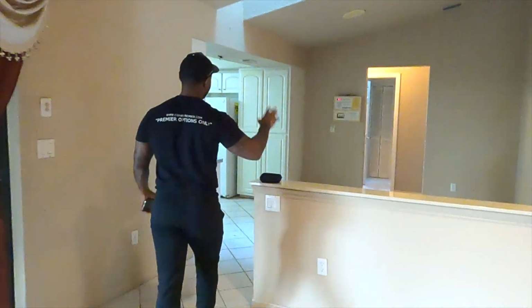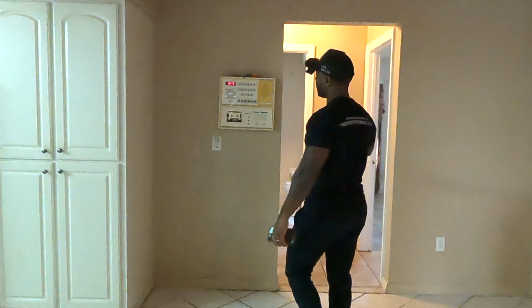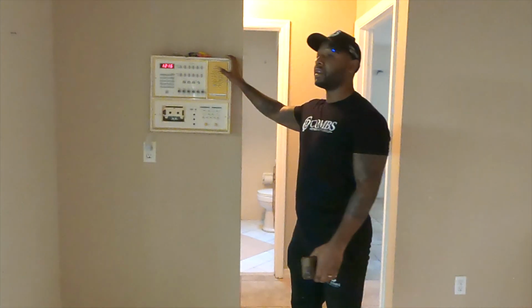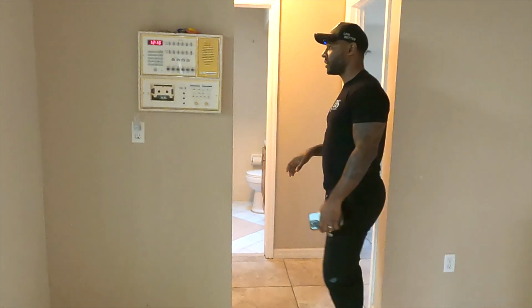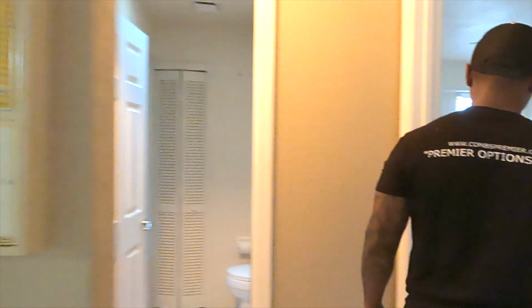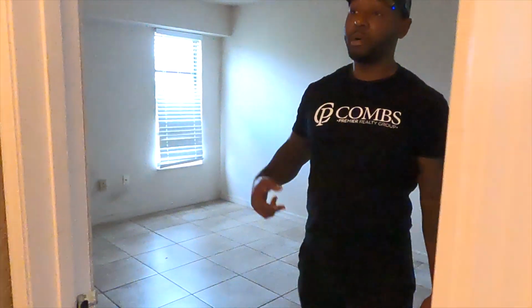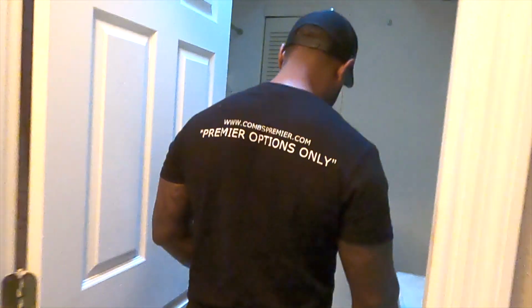Now going on this side, what you see right here is an old intercom system, which we're gonna remove. This stuff is all outdated, and we're just gonna remove it completely. This is one of the guest bedrooms. Again, it's a decent size. We're gonna redo all the tile over here anyways and brighten it up with our paint color. This is a guest bathroom.